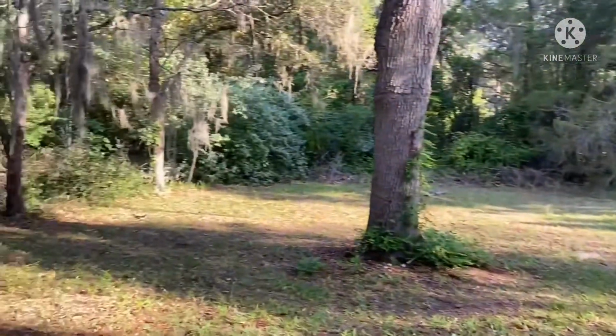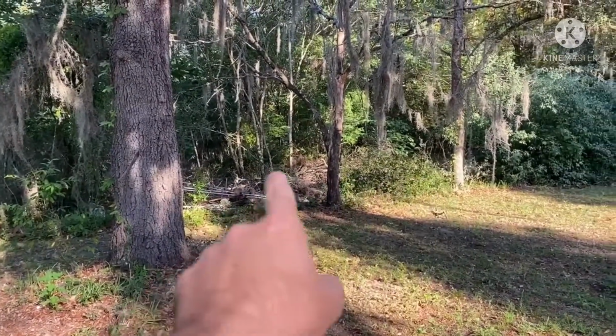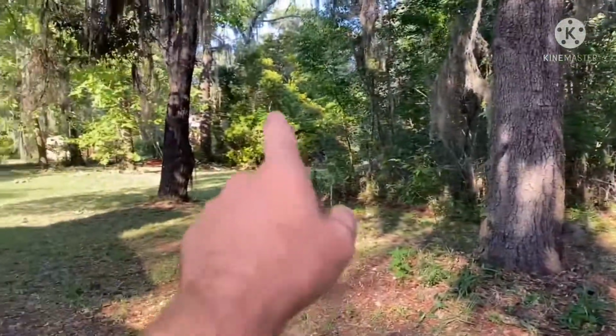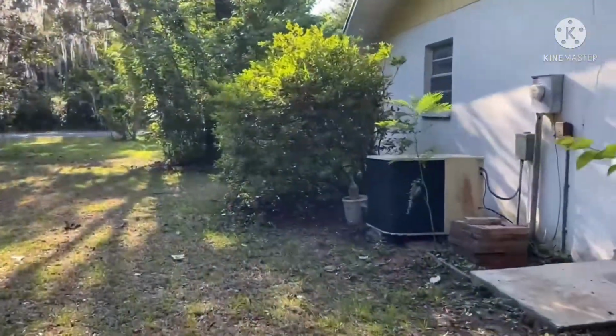We'll also be doing some clearing out here. This house is on an acre, so we're gonna get a lot of this underbrush up and all these small little scraggly trees out of the way. Kind of open up this backyard a little bit. We're also gonna do some work on that shed back there. It's got some roofing issues and some other things going on.